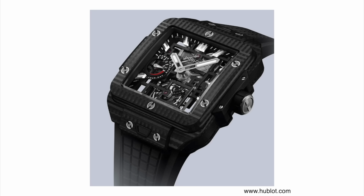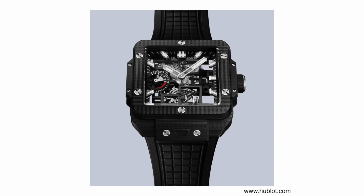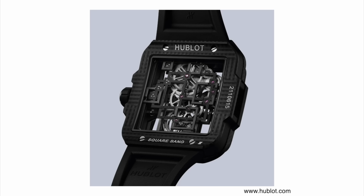So this watch comes in a 3D carbon fiber case. It's a 42mm by 42mm square case, and it's only about 13.2mm in case height. Not too bad. However, it only features 30 meters of water resistance. This watch is powered by the Hublot caliber MHUB6023, which is a manual wound skeletonized movement that beats at 3 Hz, and it comes with 96 hours of power reserve. And this one, of course, also has a tourbillon, as the name would suggest.